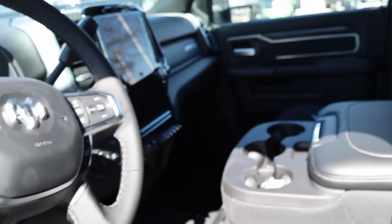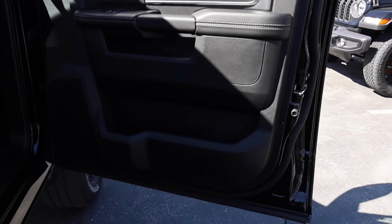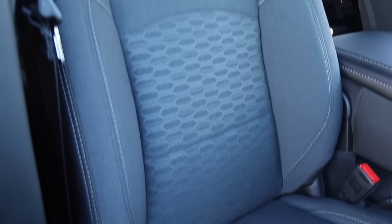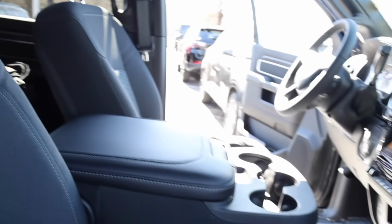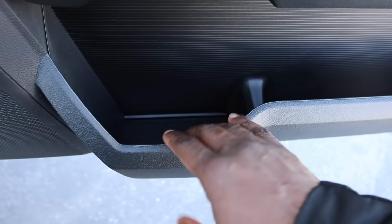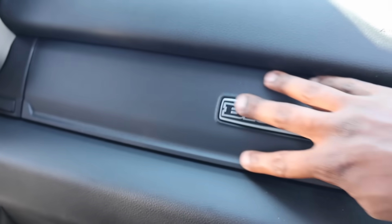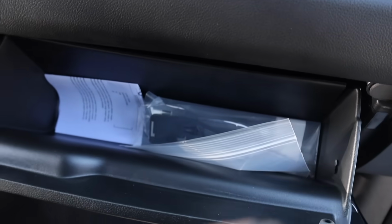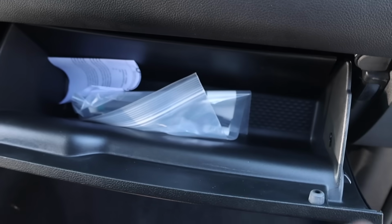Let's go ahead and check out the passenger side. On this side, you do have a manual seat. And in case you couldn't see it because of the sun, there was like a little foam thing on the driver's side, but they don't put it on the passenger side. They do upgrade and give you a cover here. And this is illuminated. I think this was an option too, by the way, which is kind of silly. And then here's your glove box.